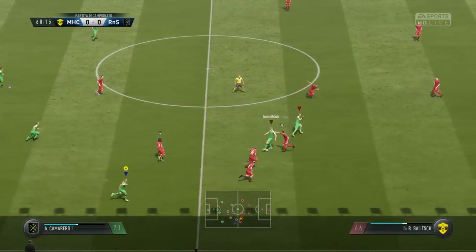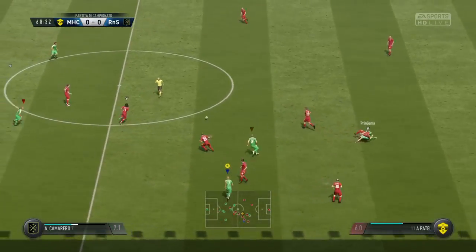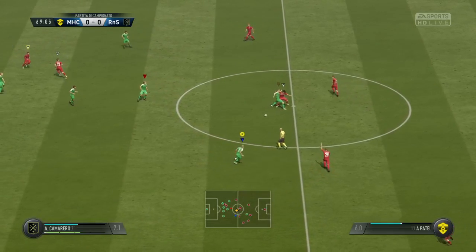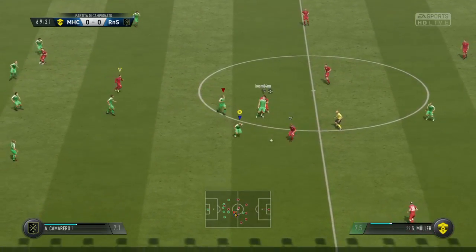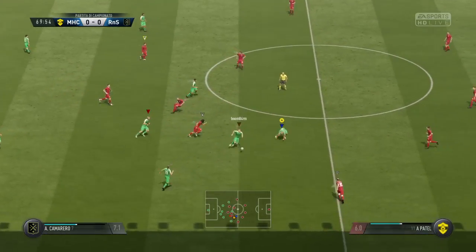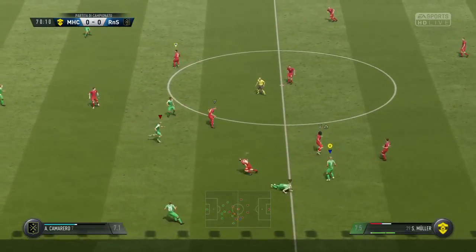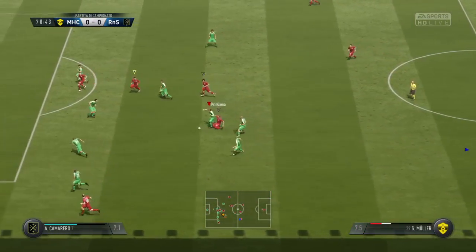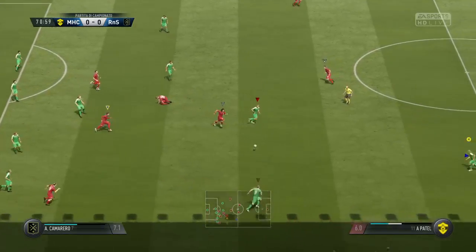Camara. I love to see that. The referee playing the advantage. It's a good way to nick the ball back. Quick thinking. Just a quick check on the clock, and there are 20 minutes to go. Now they've got a chance in this part of the pitch.